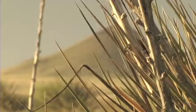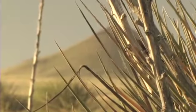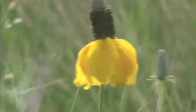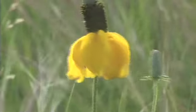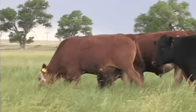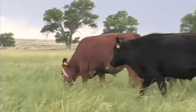We've got a native ecosystem out there that is actually producing a livelihood. The economy is there. They actually can make a living off of a native landscape, and the ranching industry is not hurting the land most of the time. It's actually helping the land.